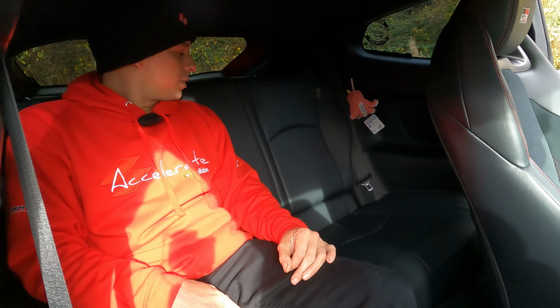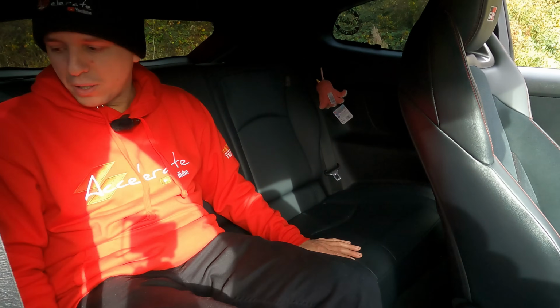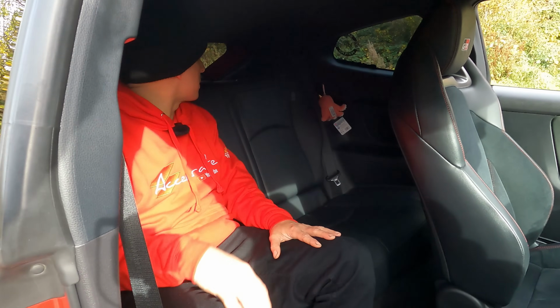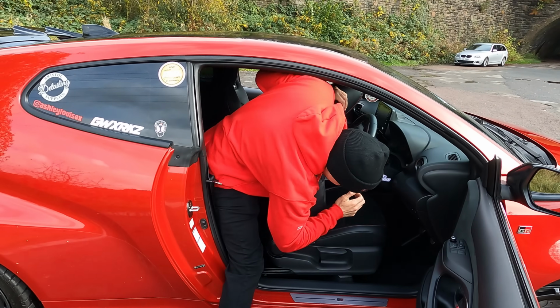You know, you wouldn't buy this to take the kids on holidays and stuff. And it is all leather back here, so again, the quality of everything feels good. Yeah, you've got your plastics there, but you have got the speakers in the back, so it is a family car. If you're trying to convince the other half, you know.